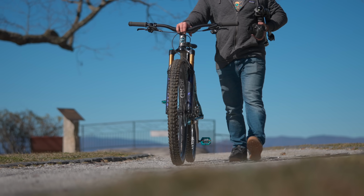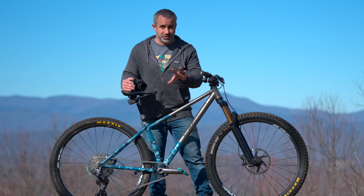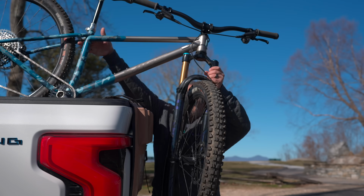I hope you enjoyed this deep dive into how the media takes mountain bike photos. I hope you don't start taking photos like that for all the reasons I mentioned. I hope you learned something, and if you didn't, I hope you at least found this entertaining.